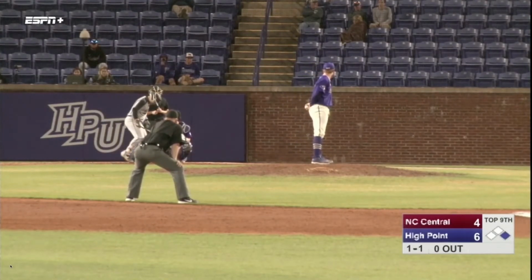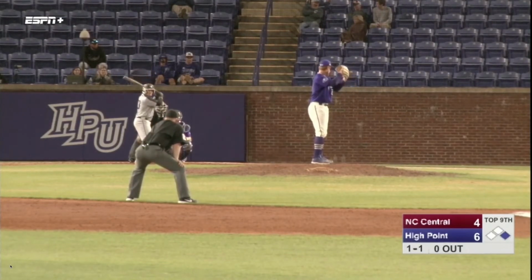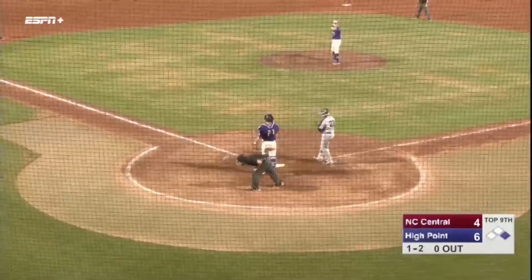Digging back in from the left side of the plate, it is Fishvogt, the catcher, as Ortiz takes his lead off first. In the ninth inning, High Point is still holding on to a two-run lead. 2-1 and fouled straight back to the screen behind the plate, and the count is now a ball and two strikes.